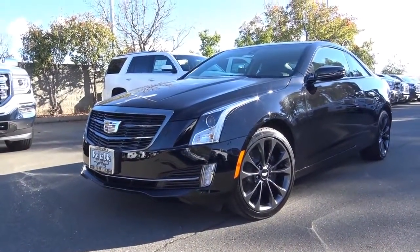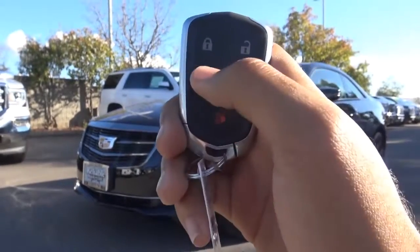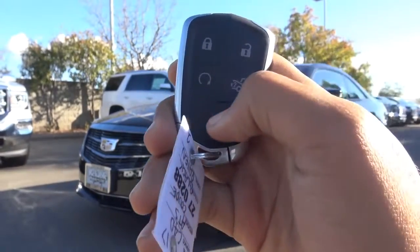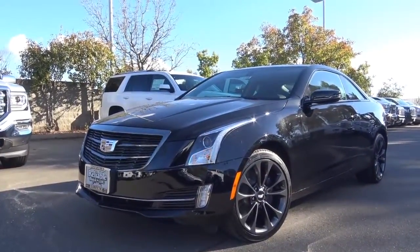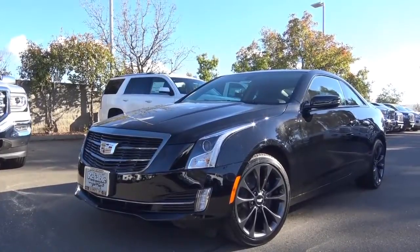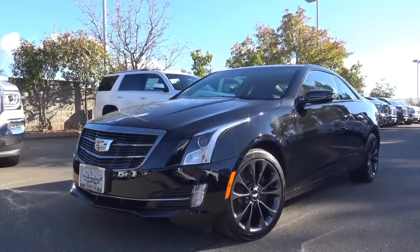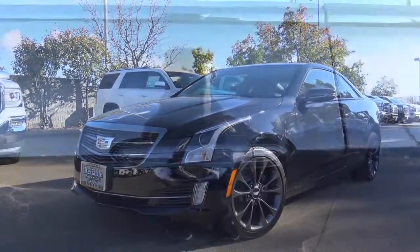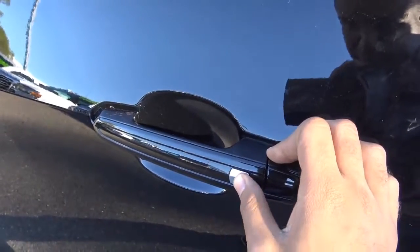Now, here goes the key fob design for the vehicle. You have your lock, unlock, remote engine start, trunk release, and then your panic alarm. Now, the ATS Coupe's design is a little bit sleeker than the sedan's, and it still follows the Art and Science language that Cadillac has had for years now. You also get smart key access on both doors of the vehicle.